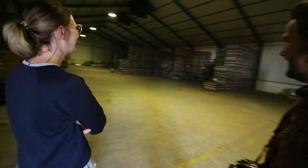That's why they're bottling at the moment, because their stock is out. Clearly a good product. Yeah. I really do think it's important to see the inner works of how things are made before you go and taste it.